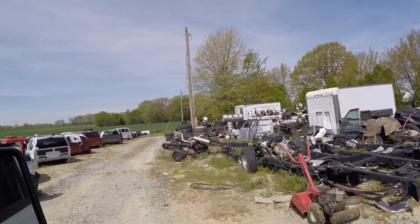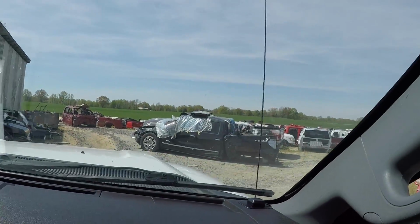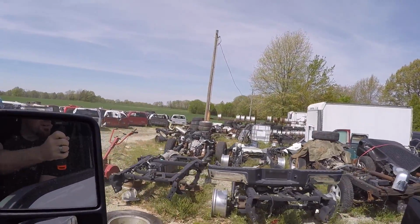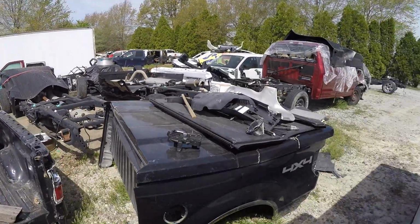There's a Coyote. Can you go that way? Nope. They got us blocked off by an EcoBoost. I think it was locked up. Oh, that one is? I think it got water. That's not good. Good core, though. Yeah, good call.